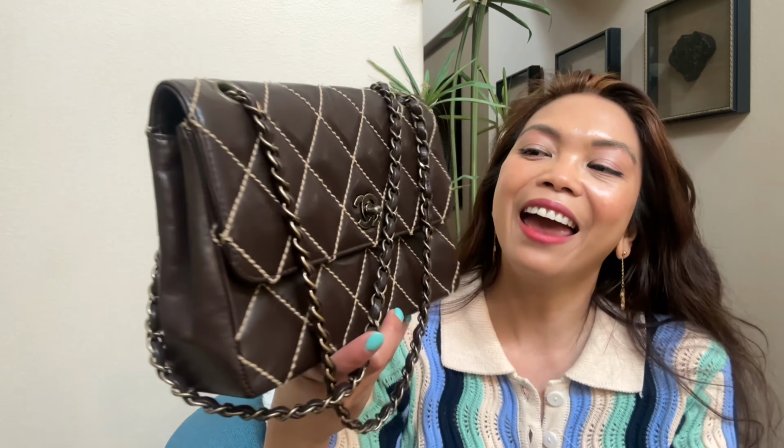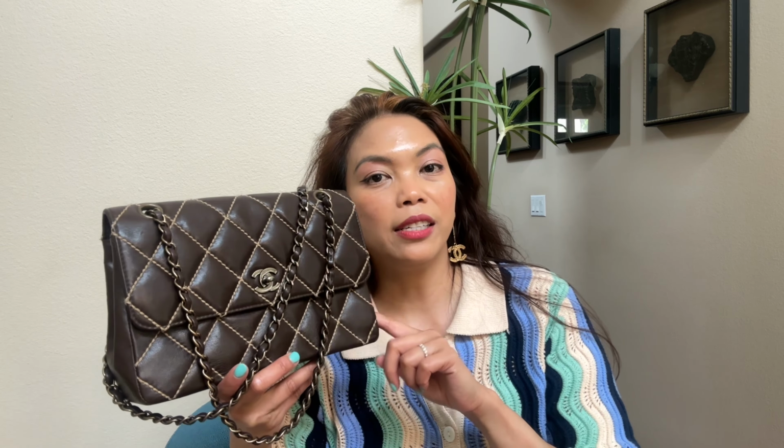So cool. Look at this. This one comes in many different styles. The Wild Stitch, there's totes. I've owned a tote once. There are many different ones, and there's also a top handle that I love and would like to own. It's just that sometimes they go for a lot more money. Like this one actually goes for a lot of money.